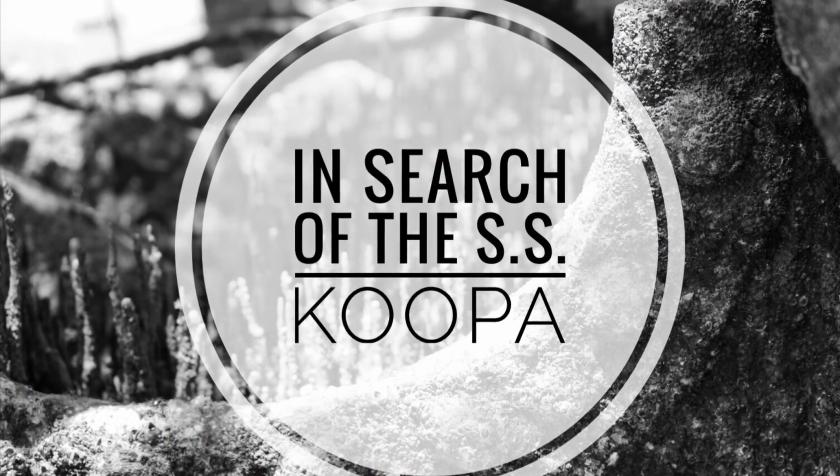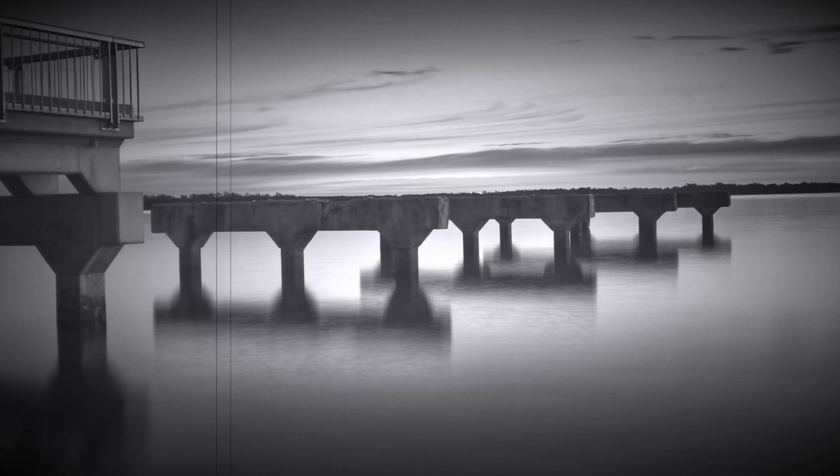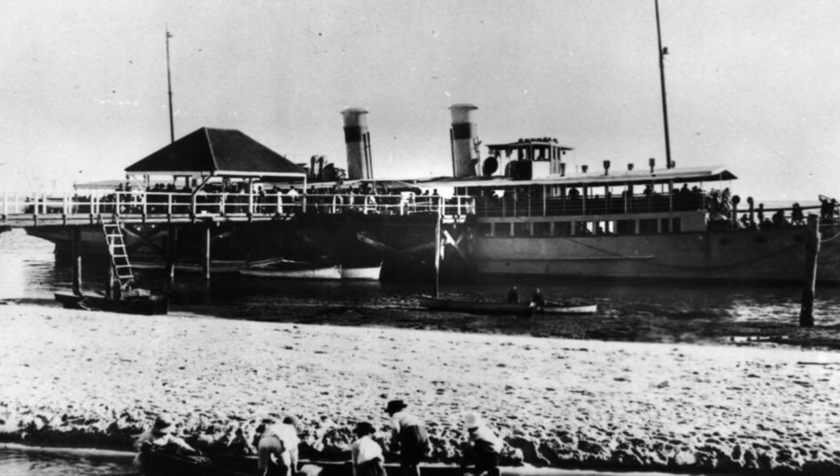Back before the days of the old Hornibrook Bridge, which used to take people across to the Redcliffe Peninsula, there used to be an old ferry called the Koopa. It's recorded that the ferry was eventually scrapped, and it's said that the hull of the Koopa is still visible on the Brisbane River at low tide.